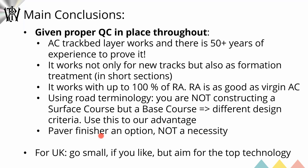The paver finisher has some wonderful properties. It remixes the asphalt concrete mixture before laying it down and spreading. It also reheats it, making sure that the compaction temperature is actually what it's supposed to be. So there are some wonderful properties of the paver finisher, but you should treat it as any other machinery.